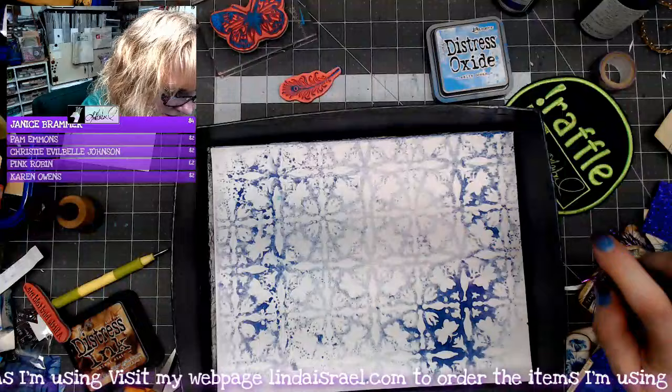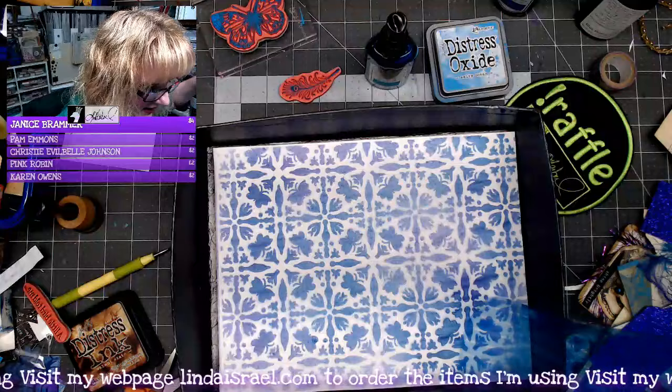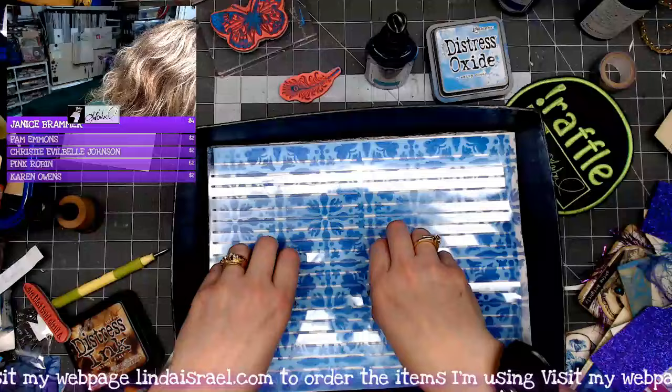You use a template to cut yours out? You know, unless you're wanting a specific shape to your tags, I just cut a corner on them. All right, so there's what that looks like so far, but I'm not done.